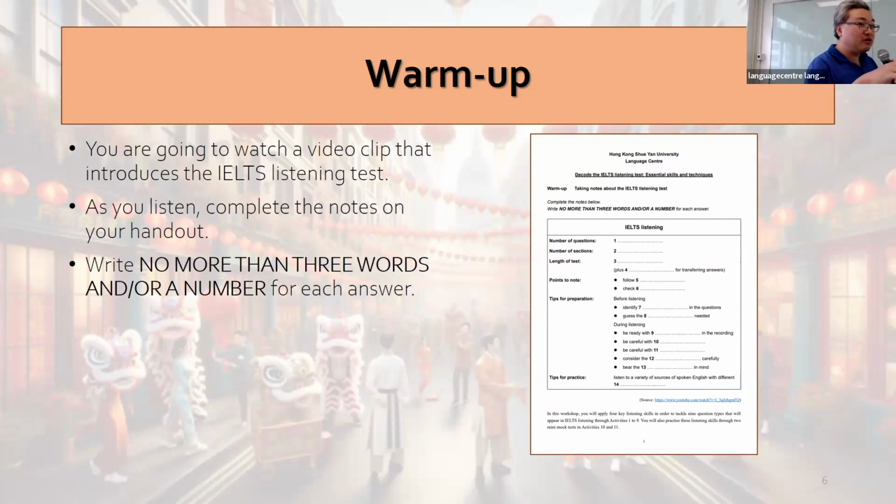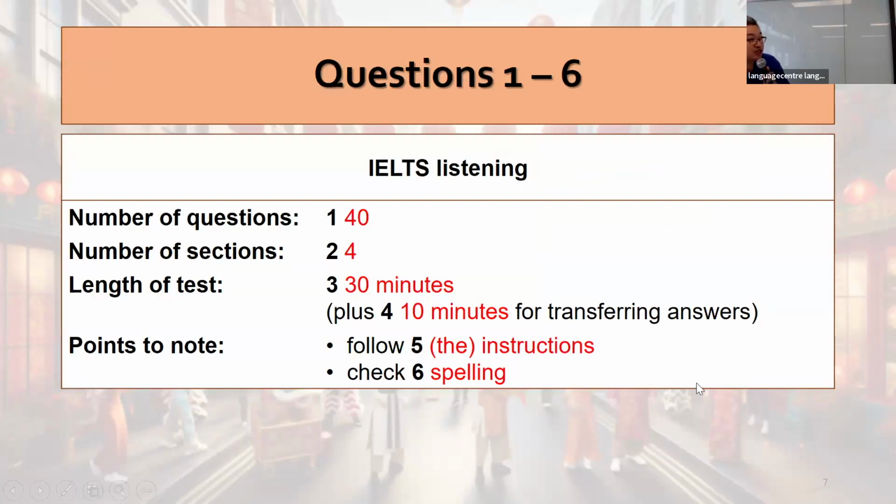Do you find the video too fast, or is it at an appropriate pace? But don't worry, this is just a warm-up activity. So if you can't get all the answers from the video, I'm going to show you my answers, and then give you some background information about the IELTS test. So here are the answers to questions 1 to 6.